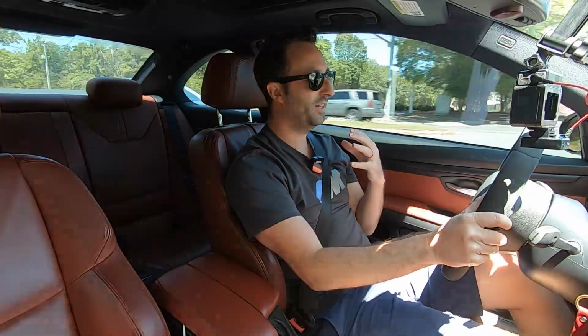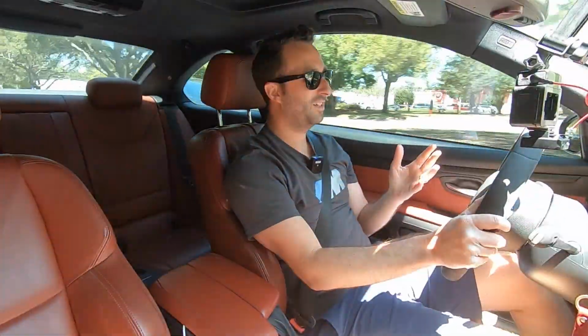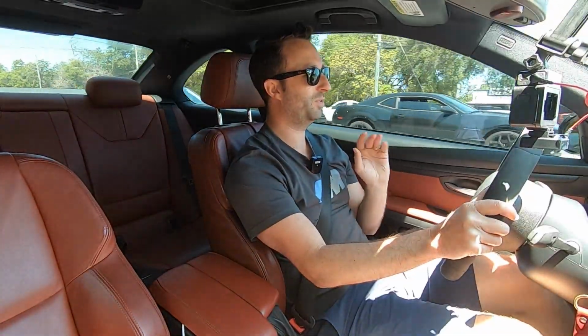That V8, with how fast it revs, if you're someone like me who likes to rev match, heel-toe, all that kind of stuff, blip the throttle, it's perfect for that. It really just heightens the experience greater than any DCT could ever do. I've actually driven a DCT, and while it really is an awesome transmission, I have to say I prefer the manual.